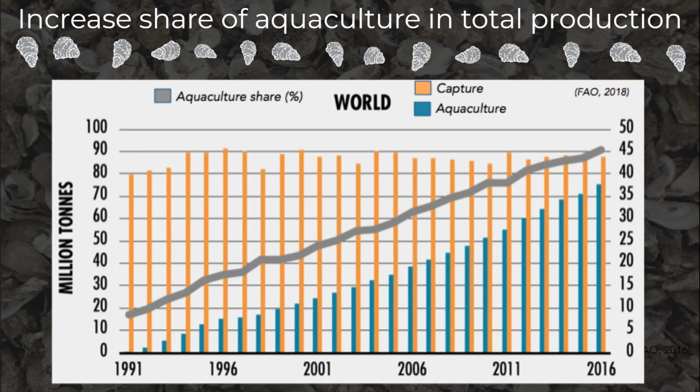But in Maryland, in the past 5 years, there's been an increase in commercial aquaculture production from 1 million oysters to 22 million oysters just in the past 5 years.